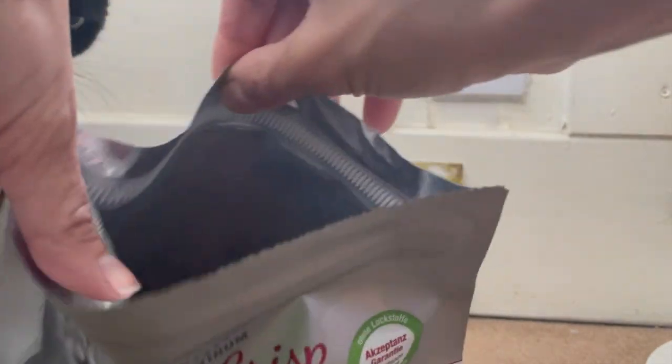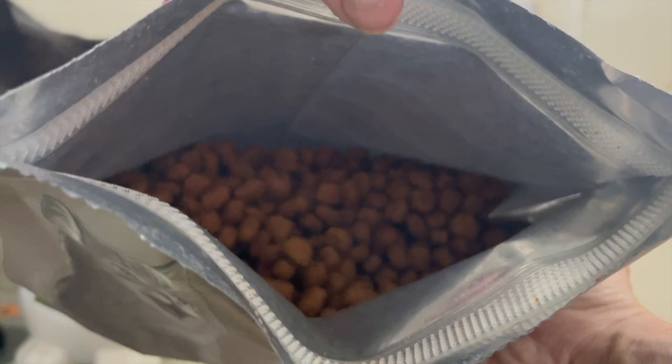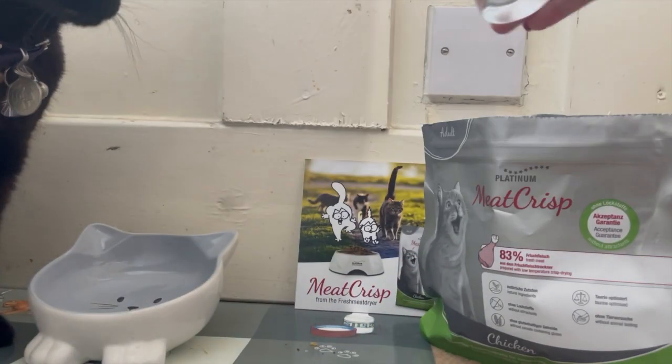The content of this food smells and looks good, and it's a resealable pouch. I always measure how much food I give my cat.